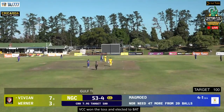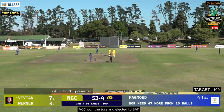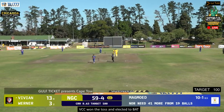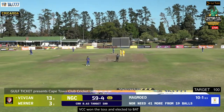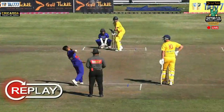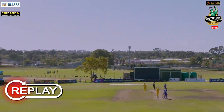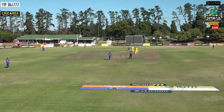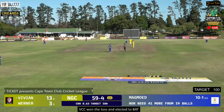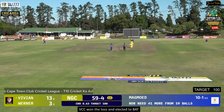Come on, Skip. Big hit downtown. Huge hit. Massive hit. Finally, Vivian Engelbrecht, with that frustration, gets a clean hit and finally gets one. Goes towards long off and long on for six. He didn't even need to look at where the ball went. He was looking somewhere else, mate. It's giving a bit of Dewald Brevis. You know that shot of his? Doesn't even look at the ball, just watches it sail over for six.